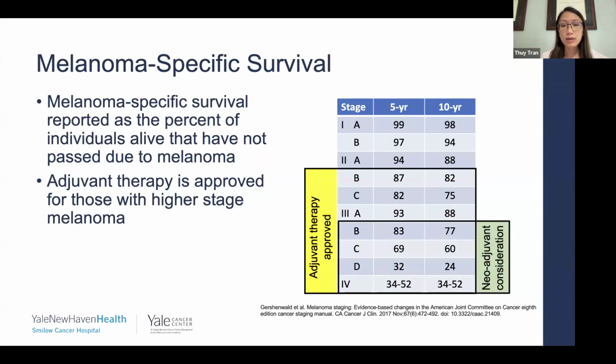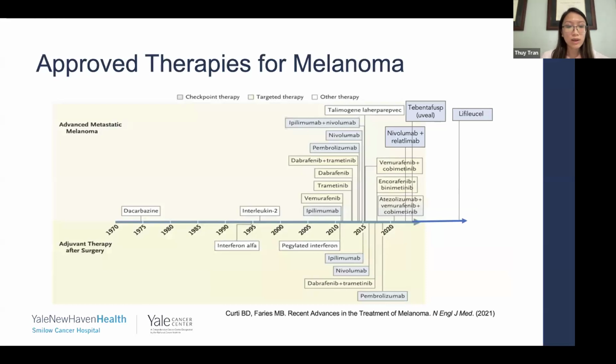So now that we have these adjuvant therapies approved for high-risk melanomas, what we want to do is hone in on the subpopulation that would potentially benefit for neoadjuvant consideration. And the rationale is that, for a long time, there was very little to offer for individuals with metastatic melanoma. It's really been over the past 20 years that we've seen a vast proliferation of available therapeutics, both immune checkpoint inhibitors, but also targeted therapy, and T-cell therapies that have been approved.